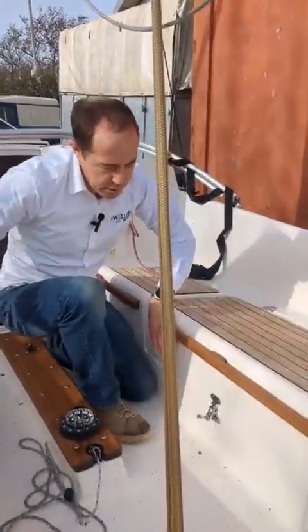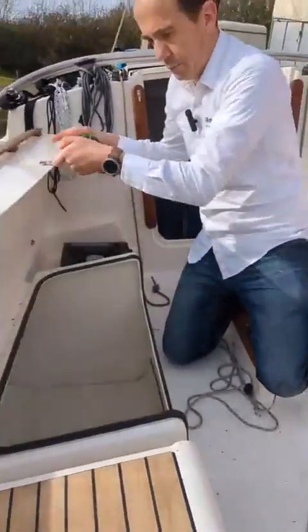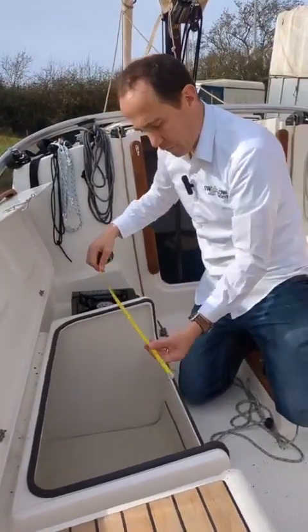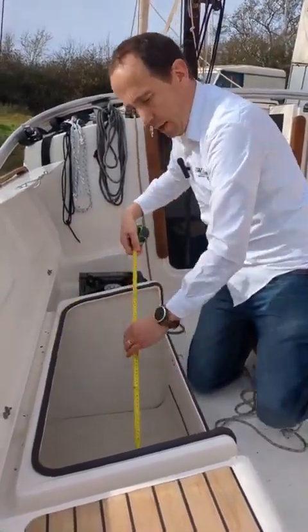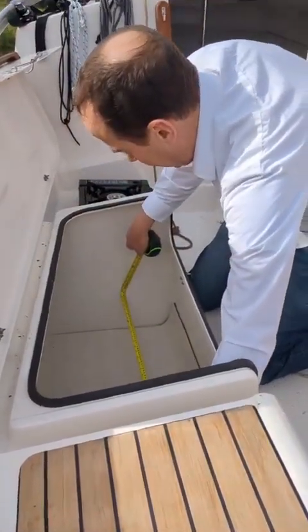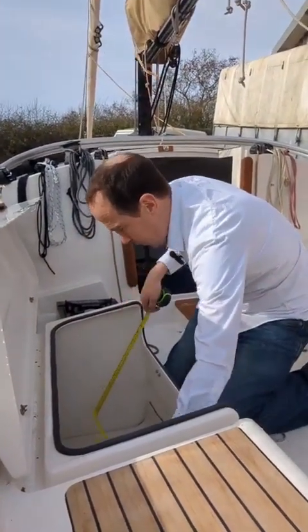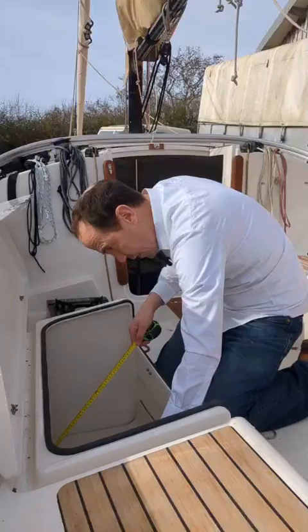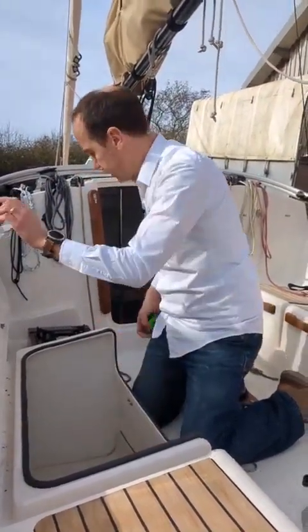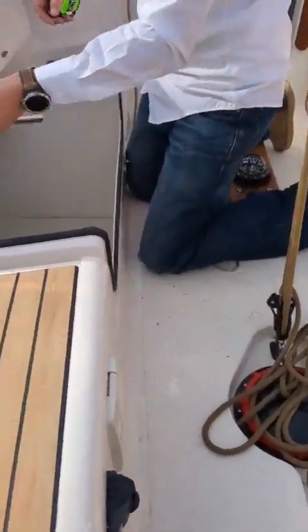The locker on the port side is quite a lot longer. It goes right underneath, almost to where you're sitting. So again, that one is the same opening size, 750 by about 360. But the length under here till I hit the bulkhead at the end is nearly 1.4 meters long. So you could sleep a couple of small children in there, and 600 wide. So this is useful so you can store longer stuff. This is the pump handle that goes in here to pump the water ballast out.